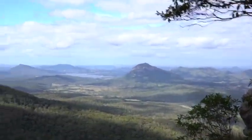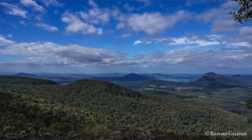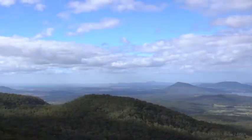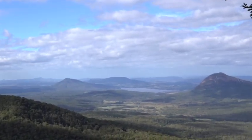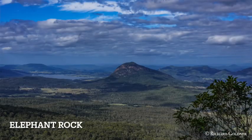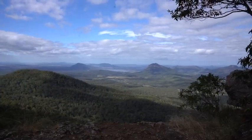Here we are, folks. Amazing view. Up here at Governor's Chair, Spicer's Gap. Incredible view.